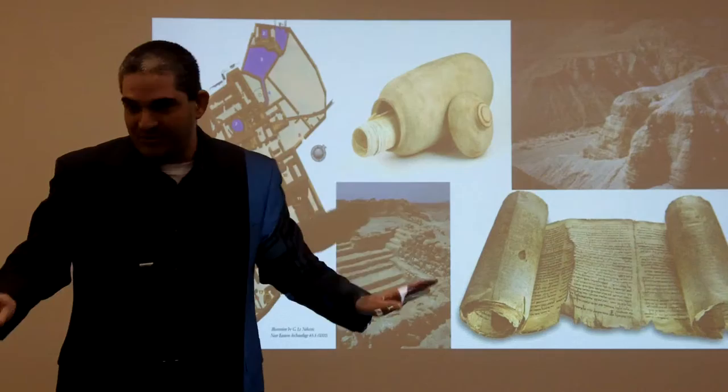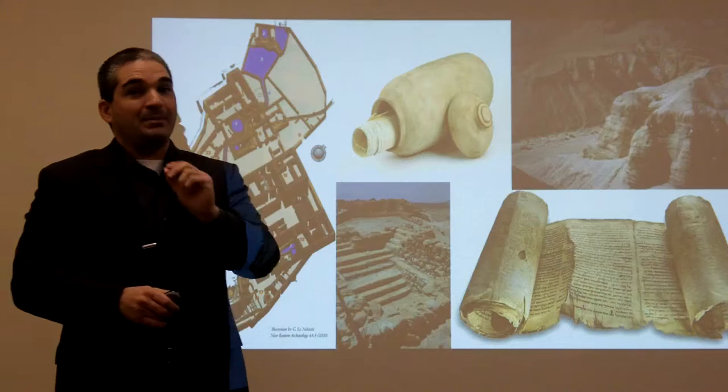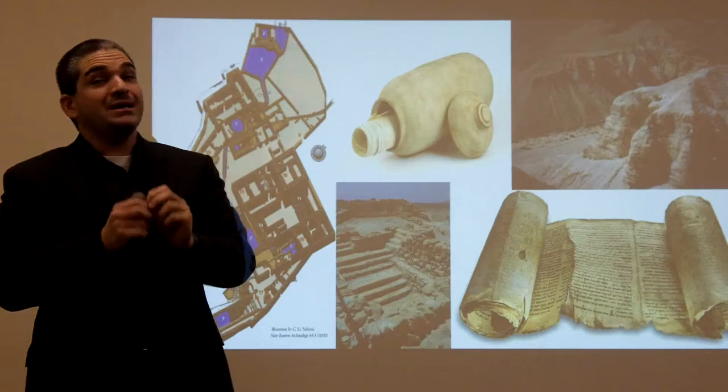What's so special about this place? The people who lived in Qumran knew Jesus. And they knew John the Baptist personally. Because John the Baptist preached and ministered in the Judean desert next to the Jordan River. So keep that in mind when you go to Qumran.